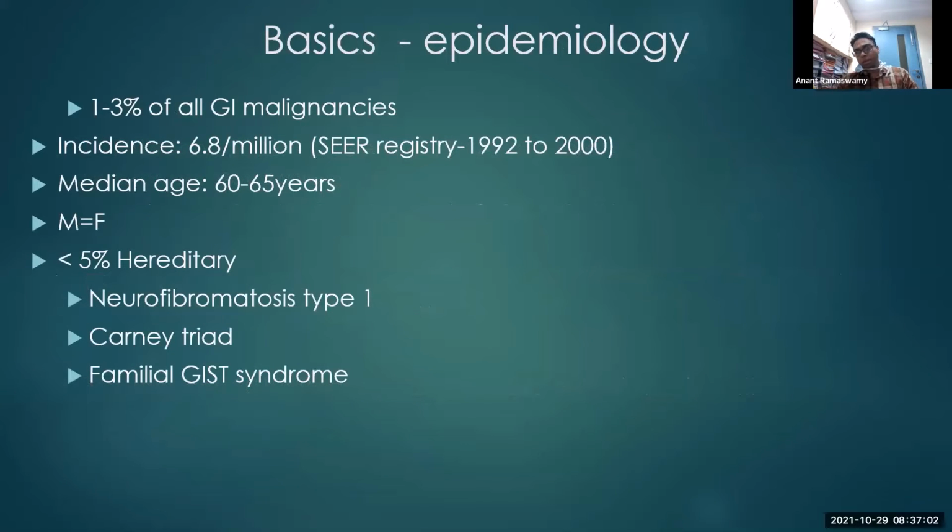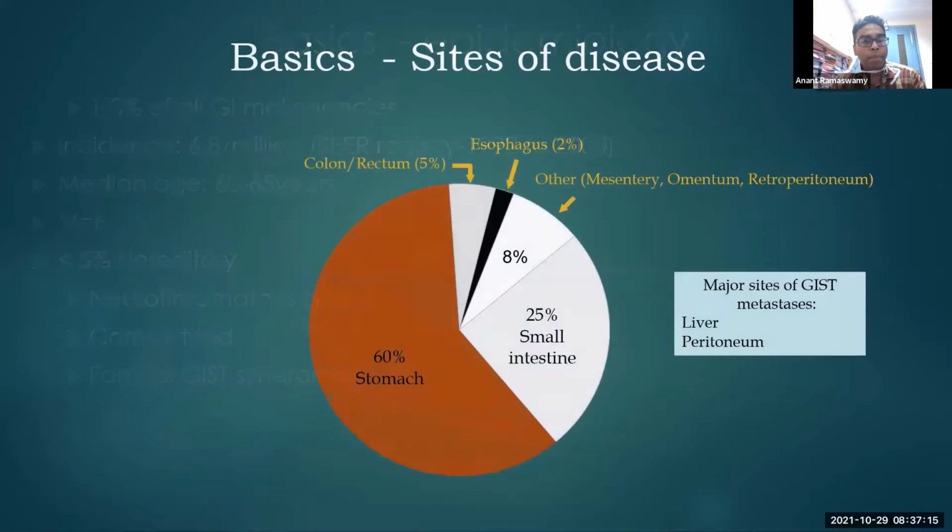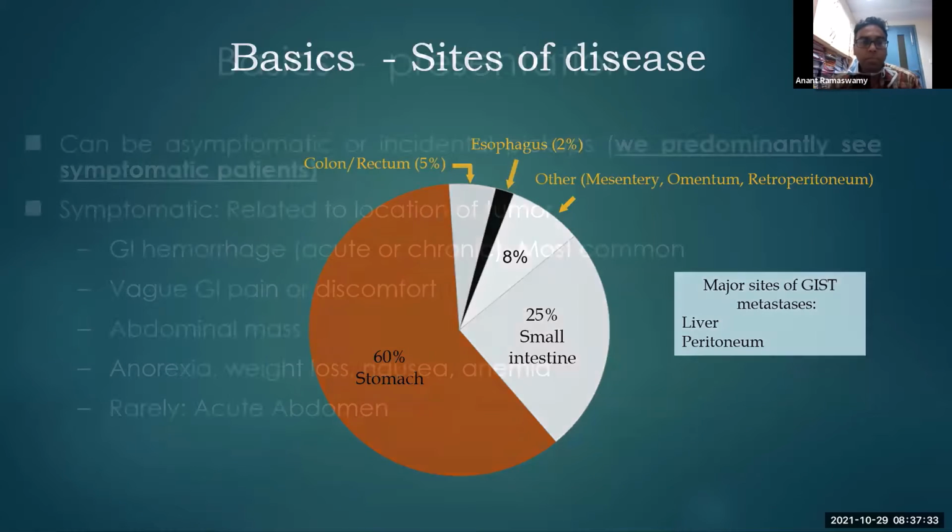So GIST is an uncommon malignancy with a median age in the seventh decade. It is rarely hereditary and it's associated with neurofibroma, Carney's, and a familial GIST syndrome. The commonest sites across the world are in the stomach. Besides the stomach, it's also seen to some extent in the small intestine, rectum, and esophagus. And the commonest sites of metastases are the liver and peritoneum.